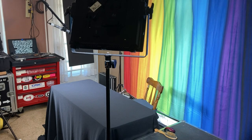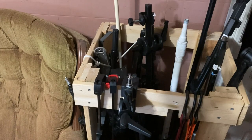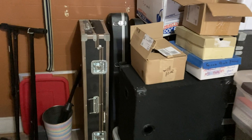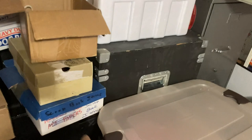So when we're building that set, we generally bring this cart over, and that way we have all the light stands and all the stands we might need to build that out right at our fingertips. Then over here is just a wall of cases. It's just where the extra cases go that we don't use too often on the show. So you're gonna see a bunch of guitar cases and piano case here, another road case for some audio equipment, battery cases, a whole bunch of lighting cases back there.